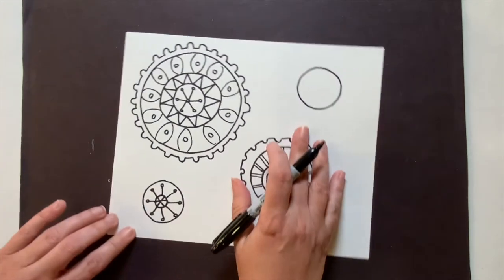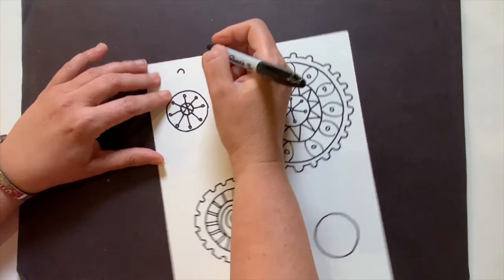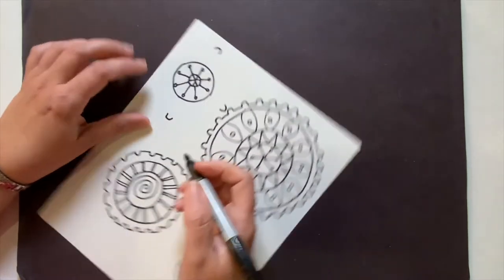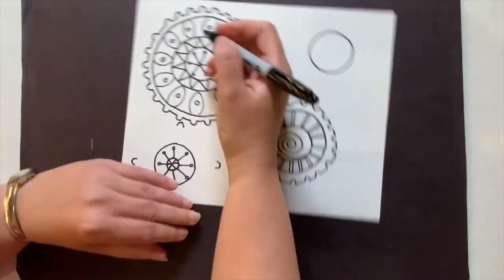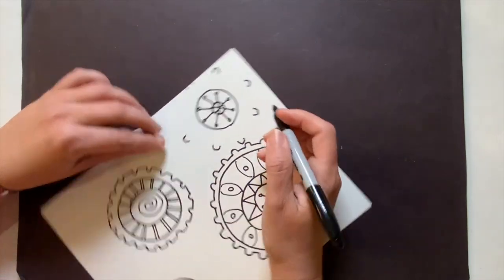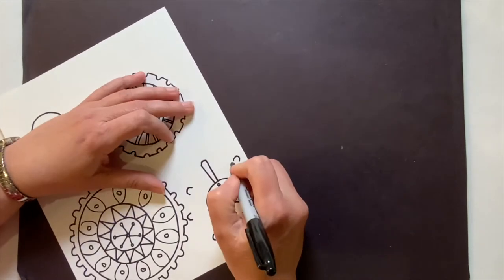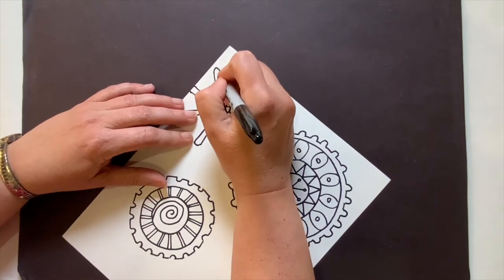Let's see. I know, I'm going to put some curves. I'm going to do a big curve. Yep, a curve over there. Curve down here, a curve over here, and a curve. My curve's kind of cut off here. Curve. I'm going to come straight into the flower. I think I might put some more into our flower.